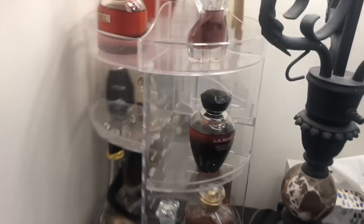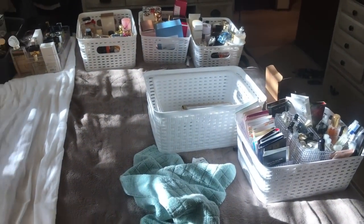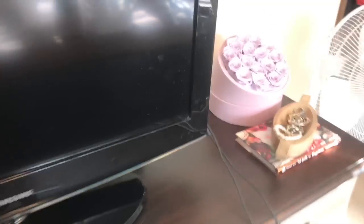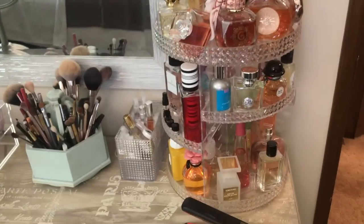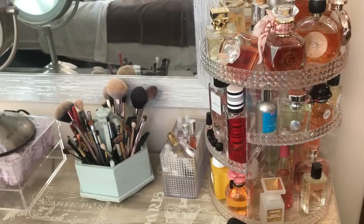And that is it. I am going to put away all of these bins here. They're going to go under my bed so they're kept out of the light. No perfumes left on my stand, and overall this just feels a lot less cluttered, including my carousel. Still has a lot of perfumes, but just more manageable for me. And yeah, we'll see how it goes.